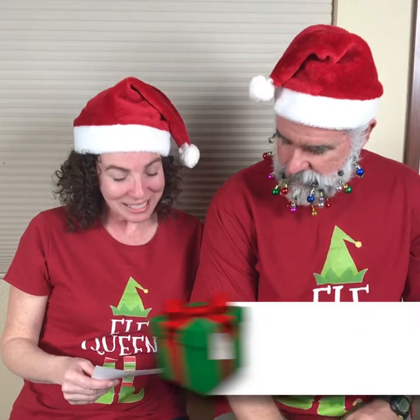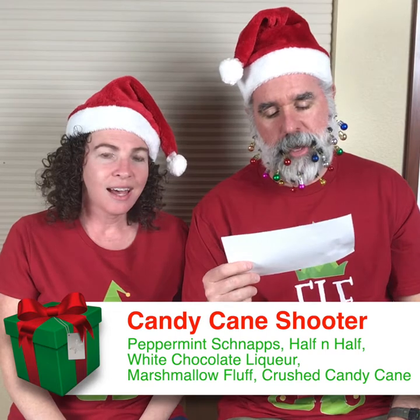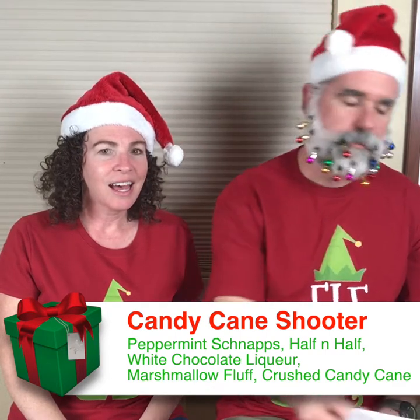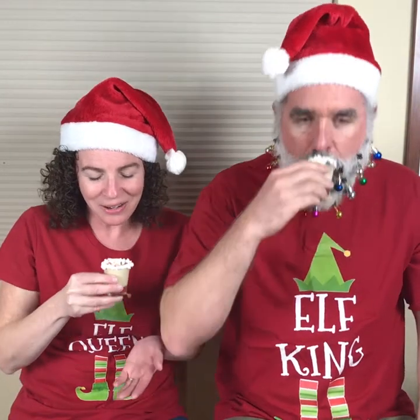The next one is called a candy cane shooter. Oh my gosh, this is another shot. It's got peppermint schnapps, half and half, white chocolate liqueur, marshmallow fluff, and candy cane. Oh, God. This is going to end up all over my beard. This one is good too. Oh my God, I'm very lightheaded right now. More! Or as they say at the North Pole, more!